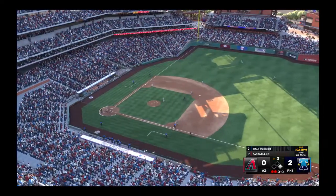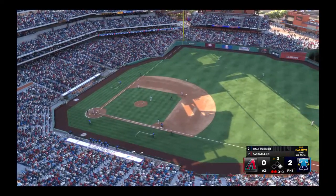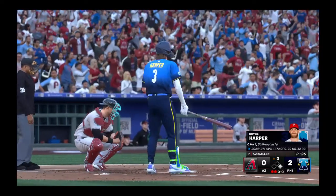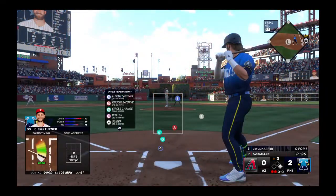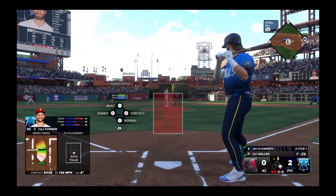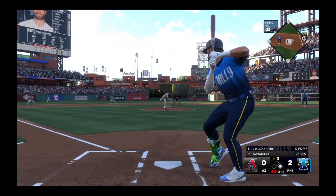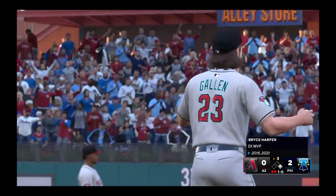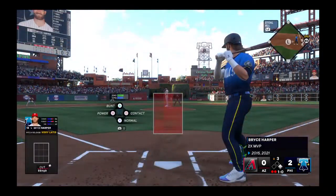Just so sound in his mechanics. Hits against a firm front side, and the hands just continue to carry through the middle of the field. Harper at the plate now. That's ball 1. 2 quick outs. Needed to get that third one. Wasn't able to do it.